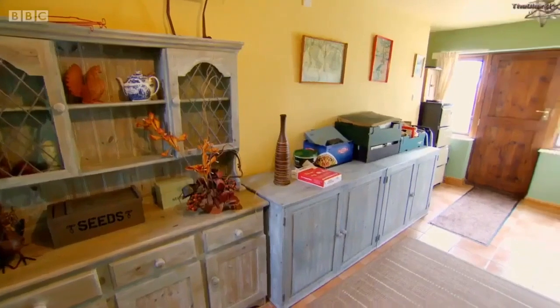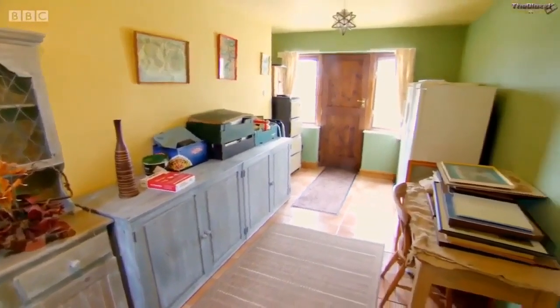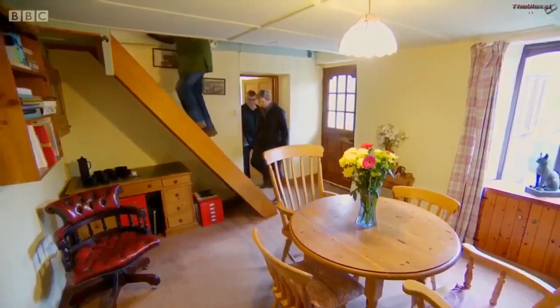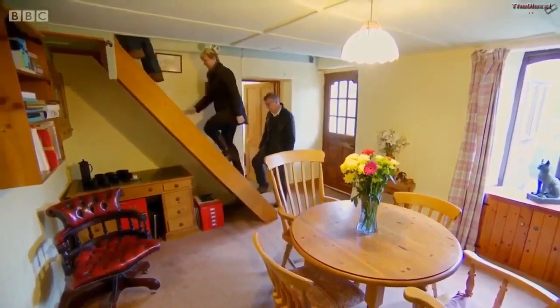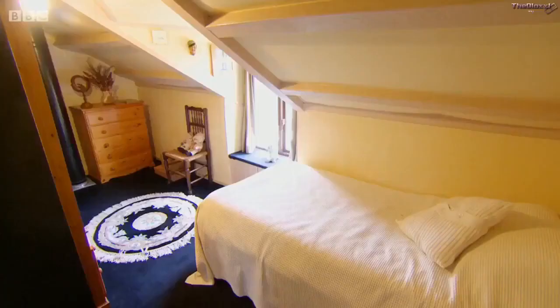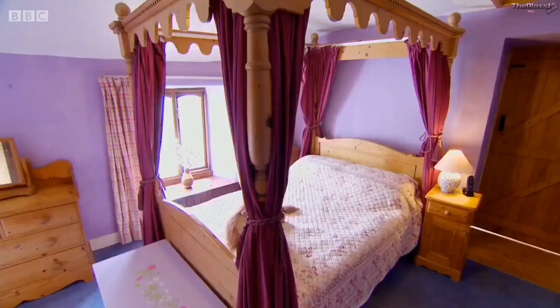Before we go upstairs, there's yet more reception space that runs the full depth of the property. Then upstairs, there are 4 rooms, including a bright double bedroom, a snug single, plus the one we've earmarked for Vanessa and Ian. Come on in.